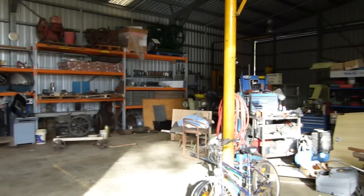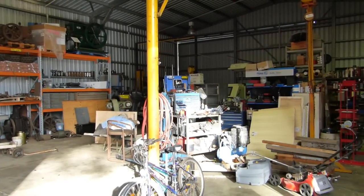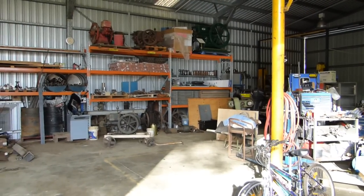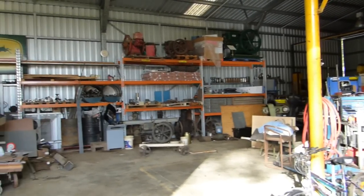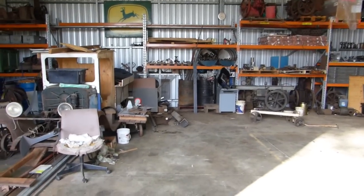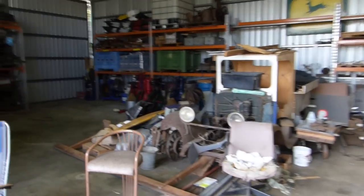But anyway, I'll swing you around and just show you a little bit of what I've been up to. So out through here, we've still got a bit of a mess up there, but that toolbox is all mobile, so we can shift that around easy enough. The pallet racking's coming along good. I've got to put some timber up through the middle here. That's the old Chevy, and the plan is to get the Chevy over here.